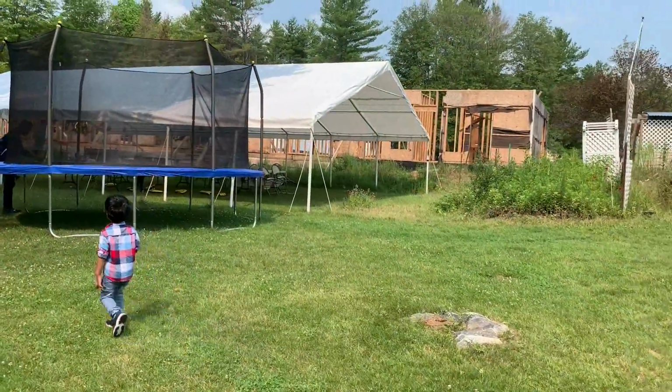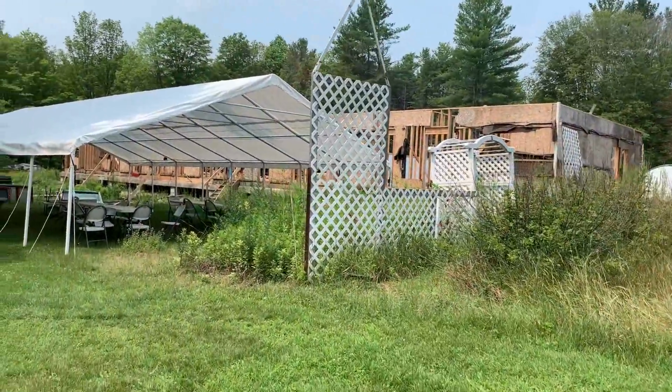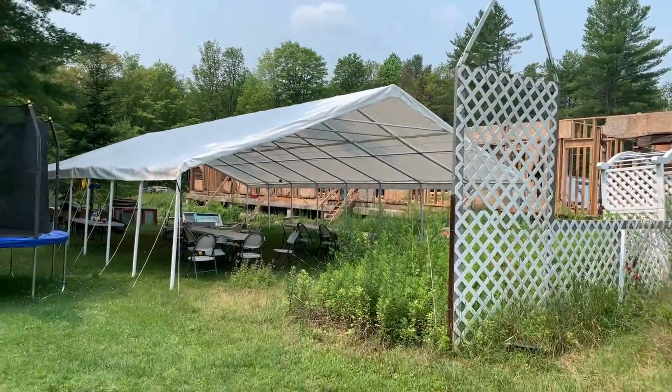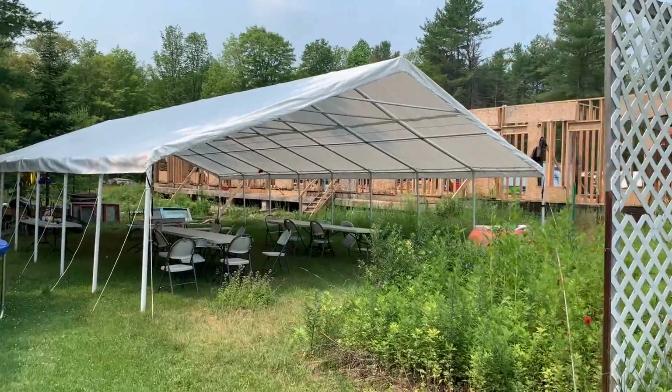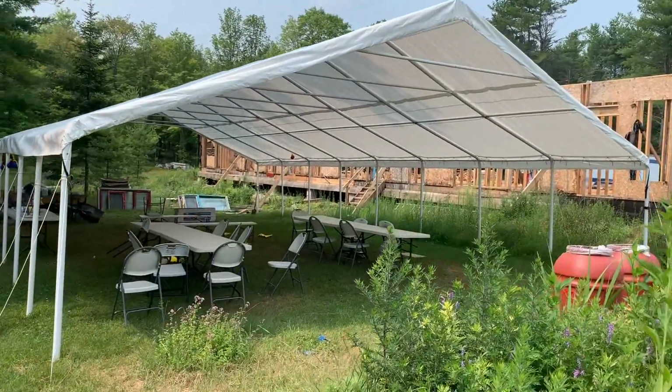This is where they serve you all the meals. You can see the tent there. That's where we sit and we have our meals. Because of COVID, they do it outside. Otherwise, it's inside the dining hall right opposite to the library.